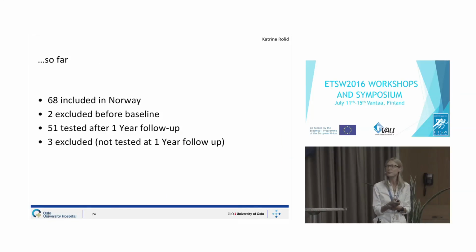So far, we have 68 included patients in Norway, 2 excluded before baseline. We have tested 51 after 1 year and 3 excluded. They are not tested after 1 year follow-up.